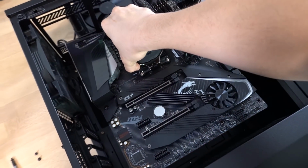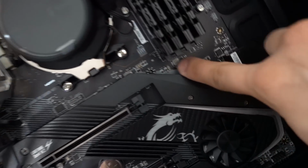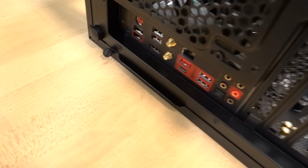Okay, easy does it now. You wanna be gentle with her. There it is. Oh yeah. Gotta love that raised center post. That's oh so helpful. Pre-installed standoffs, pre-installed IO shield.